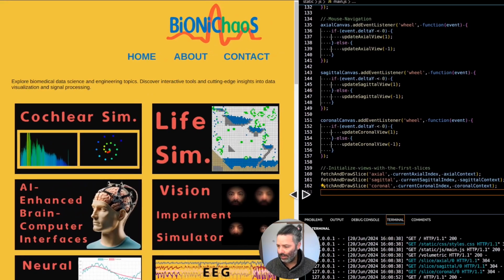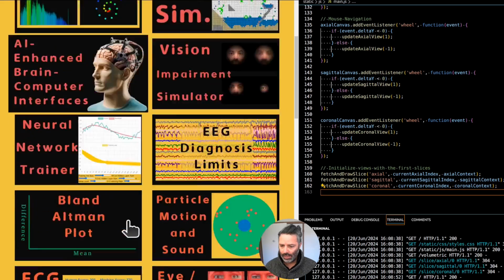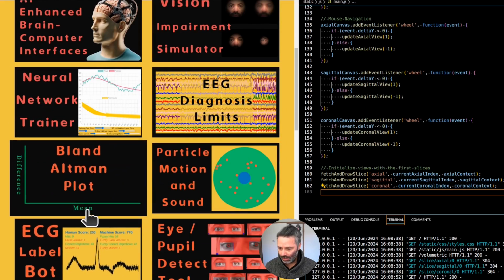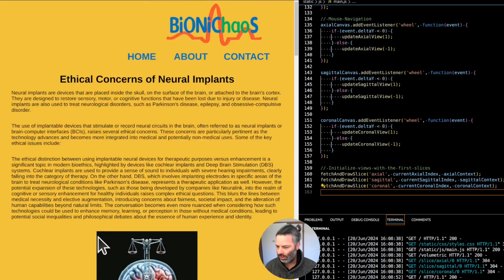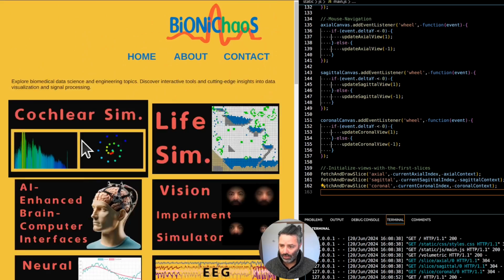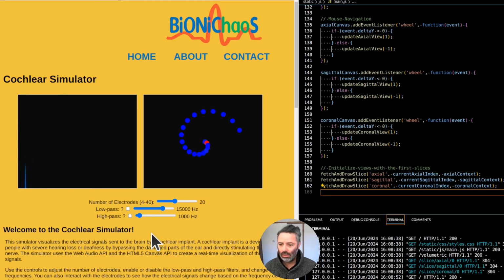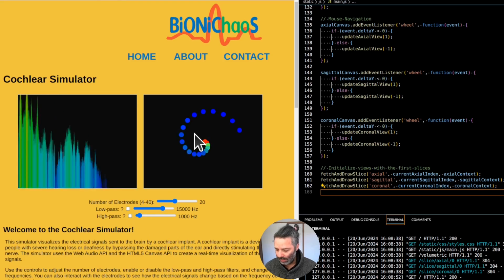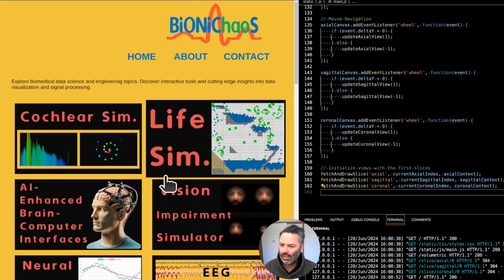We are developing this website. It's called BioniChaos.com. It has a bunch of web applications, so we are trying to keep it dynamic, so it's not only blogs, but also dynamic data like this one, which is actually using your microphone and can show you interesting stuff. In this case, it shows how a cochlear implant works.